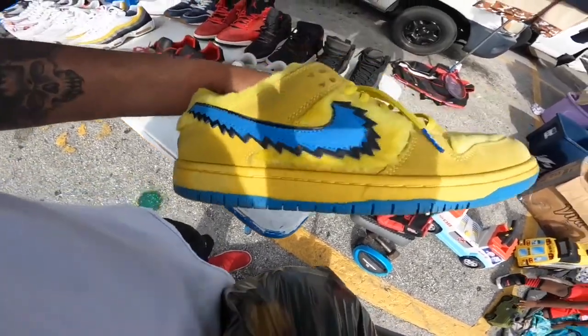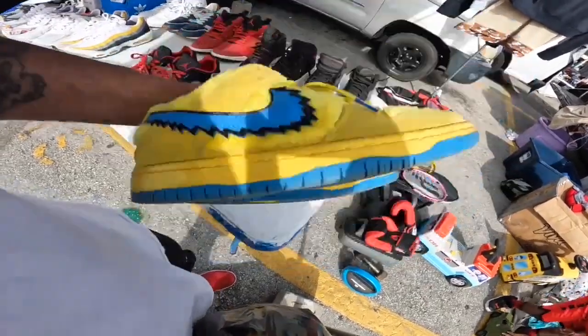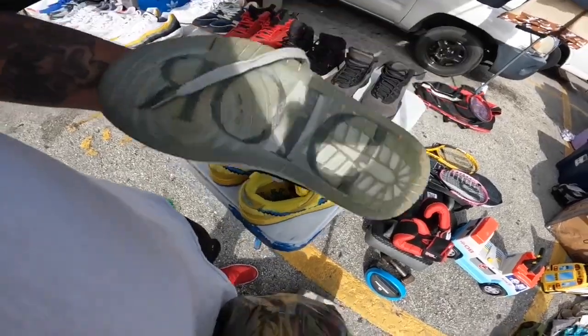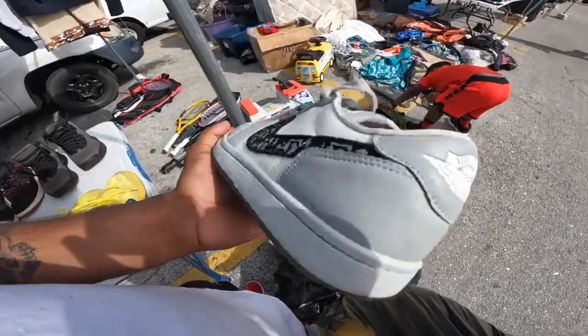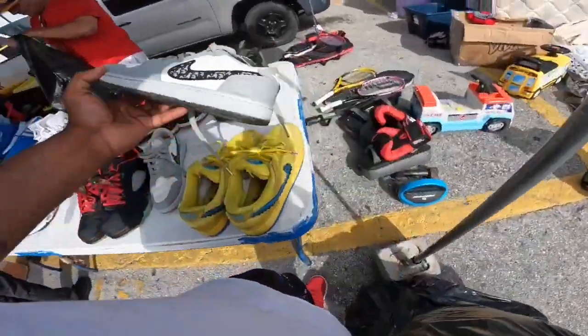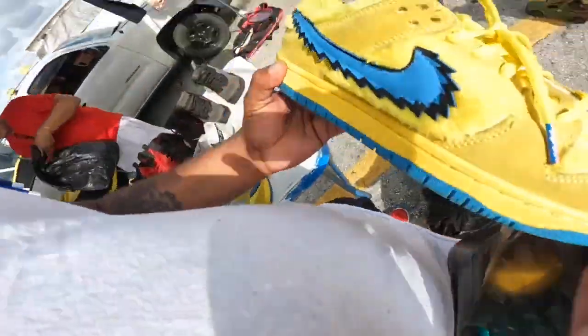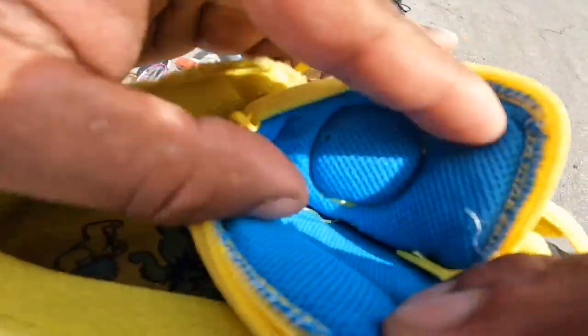These are the, I forgot what SBs these are, but I know these go for a lot. I think these are the Grateful Deads or something. Oh, swag, and they got the Diors. Jordan 1s. Yo, these go for a lot of money. These two as well. Oh, they even got the zipper right there. Wow.